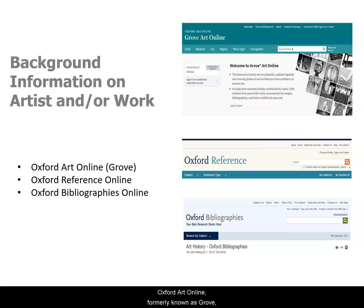Oxford Art Online, formerly known as Grove, includes over 200,000 articles that span ancient to contemporary art and architecture, as well as over 19,000 images of works of art, structures, plans, and artist signatures. Oxford Reference Online is a respected reference tool spanning 25 different subject areas and comprising 2 million digitized entries across Oxford University Presses, dictionaries, companions, and encyclopedias. Oxford Reference Online provides more than 60,000 concise definitions and in-depth entries related to art and architecture.